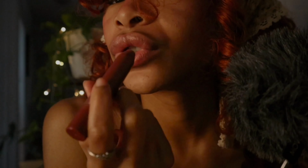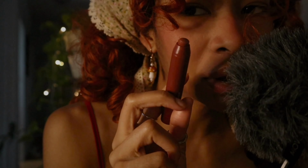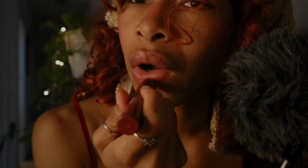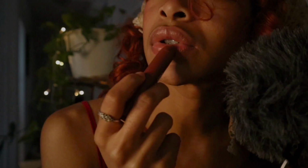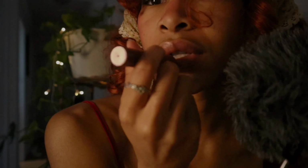Which first? Does it have a shade? The shade is Cherry Pickin. I just have strawberry chapstick on underneath. I'll do the bottom lip first so you can really see the color.